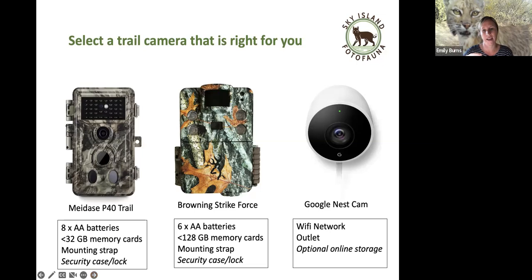Okay, so if you think about buying the camera is the first step, but then there's always peripheral things that you need to have along with it. So for the two cameras on the left, they're traditional trail cameras or wildlife cameras, which means they're going to be remotely operated. They don't need to be near your house. You can actually place them just about anywhere you want. The one on the left, the MyDays, takes 8 AA batteries. You could get rechargeable batteries and put them in there if you want. I know some people do that.